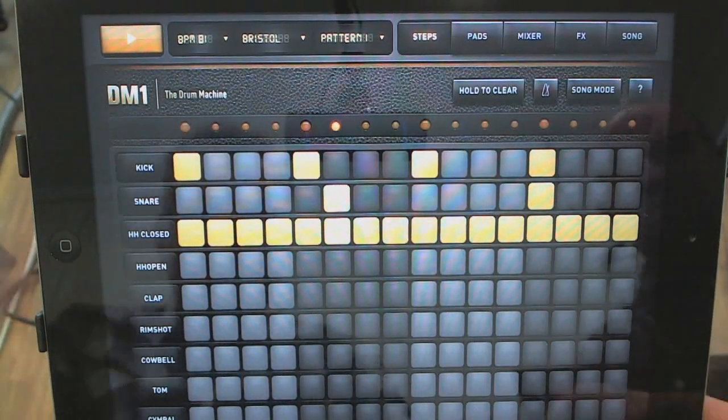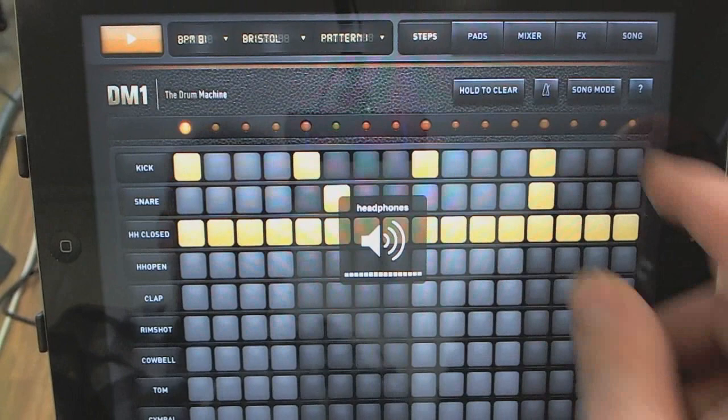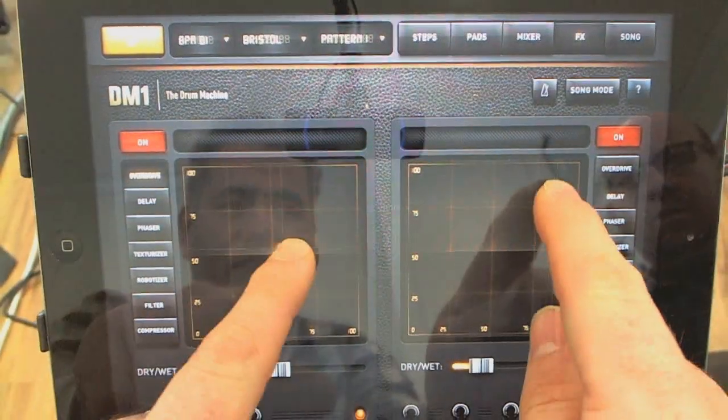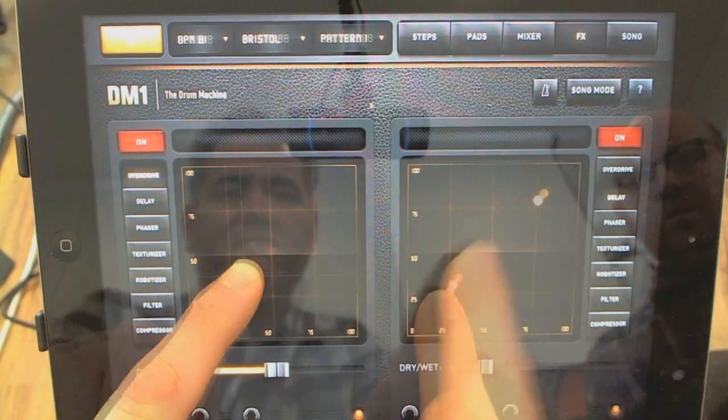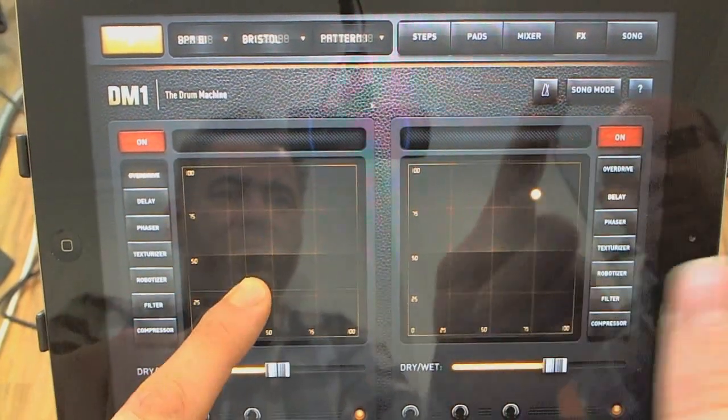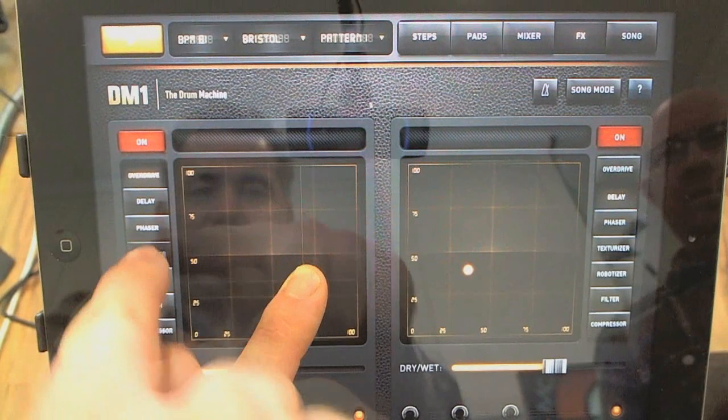Let's have a listen to some of those effects while we're there, shall we? Okay, so... let's get on the effects here. It's a delay here. It's overdrive. Oh, yeah. Yeah. This is texturalizer.